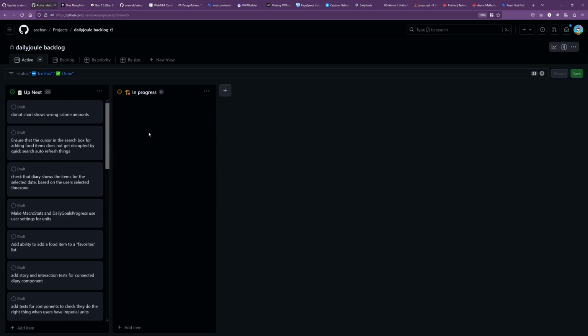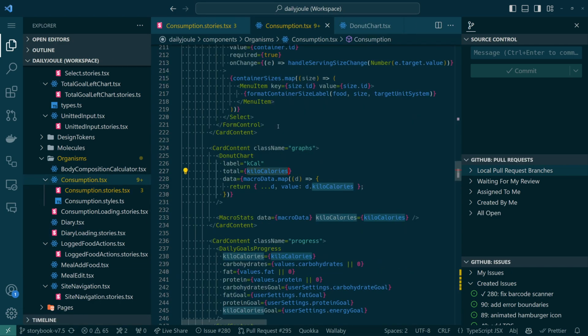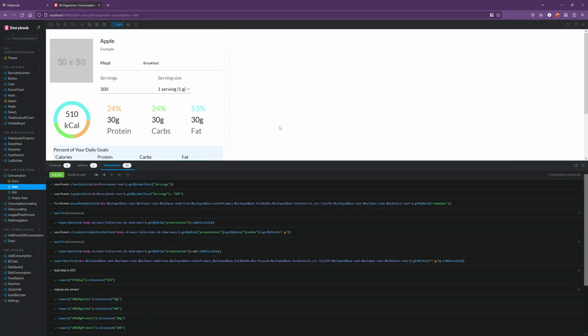In the meantime, maybe we can take a closer look at the donut chart. So what branch are we on right now? We're on the Storybook update branch. That seems fine. Wait, no, never mind. So this UI here.